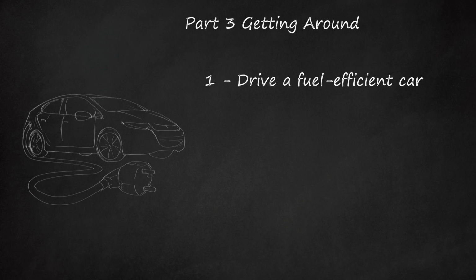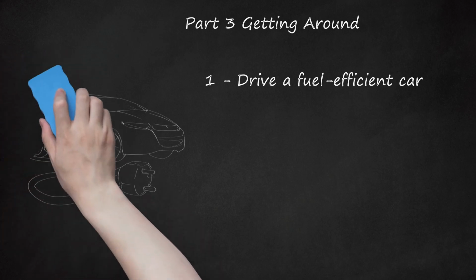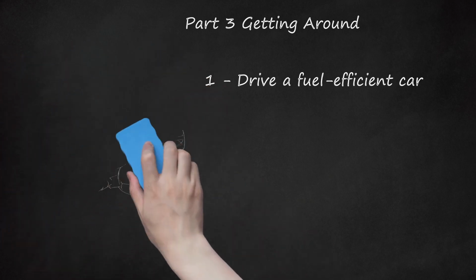If you don't need to drive very often, consider selling your car and signing up for a car-sharing program. These programs allow you to use a car in the area whenever you need for a small fee. If you only need to drive once or twice a month, this will save you tons on car maintenance fees and insurance, and will also save you the hassle of trying to find somewhere to park your own car.